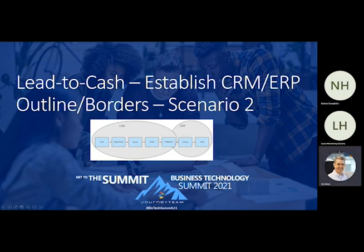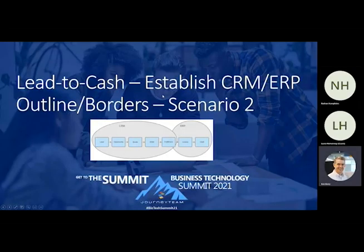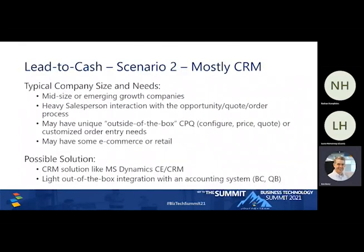In this particular case, I want to talk about a scenario with a lead to cash customer, where a mostly CRM type solution would apply. In this case, the typical company size might be a mid-size emerging growth company, with heavy salesperson interaction with the opportunity quote process, may have some unique out-of-the-box CPQ considerations, and may have some e-commerce. The possible solution for this type of company would be Microsoft Dynamics CRM, CE, and some light out-of-the-box integration with an accounting system like Business Central or even QuickBooks.